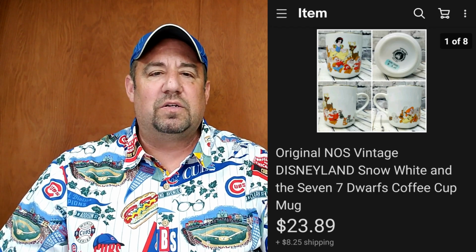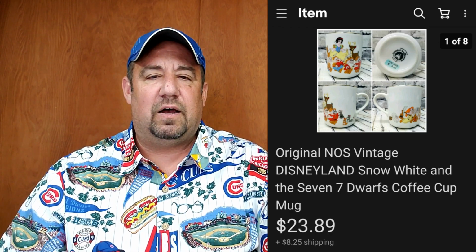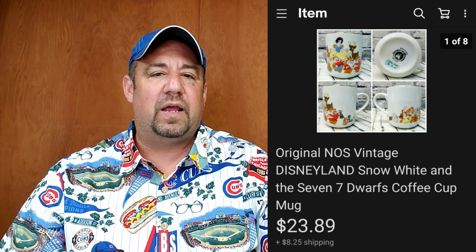There's another mug. I think I featured a mug in my last video. I don't buy a lot of mugs, but there's certain mugs I will buy. This is one of those that I will pick up. This is a vintage, new old stock Disney Snow White and the Seven Dwarfs mug. It actually still had the tag on the bottom of the mug. It was basically a collector's type piece.